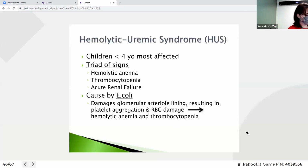Okay. So hemolytic uremic syndrome. This is children less than 4 years old that are most affected with this medical diagnosis. So you're going to have 3 symptoms, a triad of signs. Okay? You're going to have hemolytic anemia, thrombocytopenia, and acute renal failure.